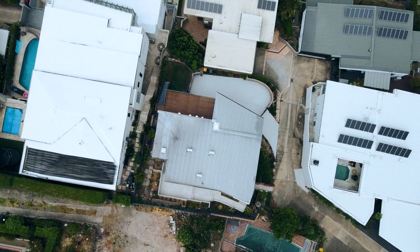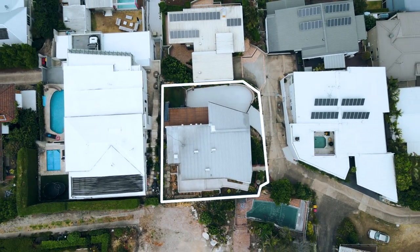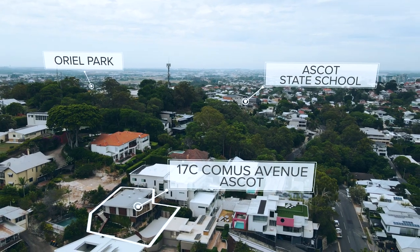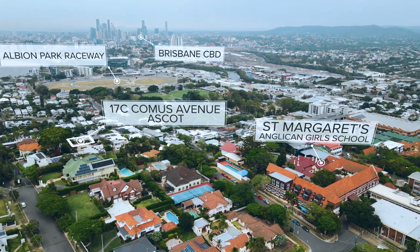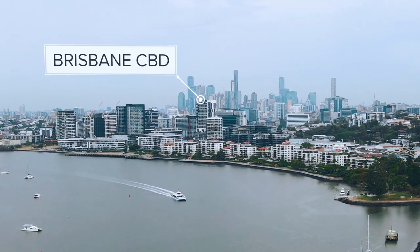The selling point of this home is the prestigious location atop Ascot Hill. Just a stroll from Oriel Park, Ascot State School, cafes and transport. Close to the elite private schools of St Rita's and St Margaret's, this exclusive lifestyle is also a short walk from Racecourse Road and less than 20 minutes to the CBD.